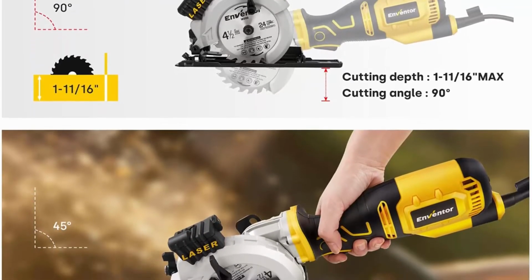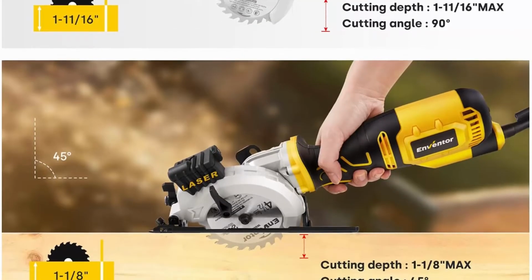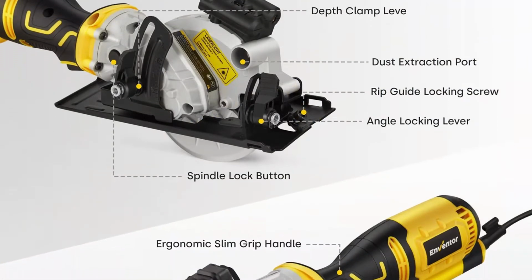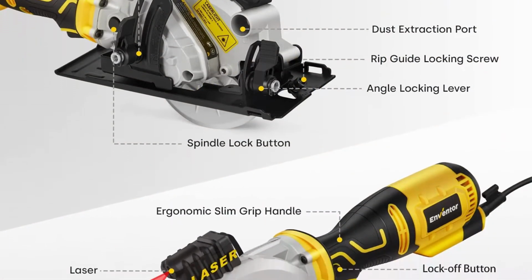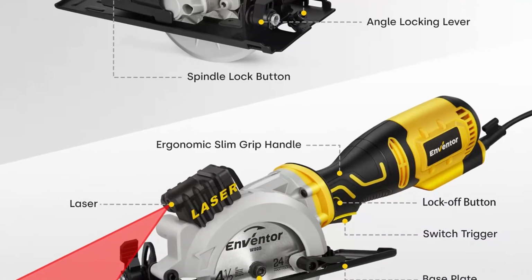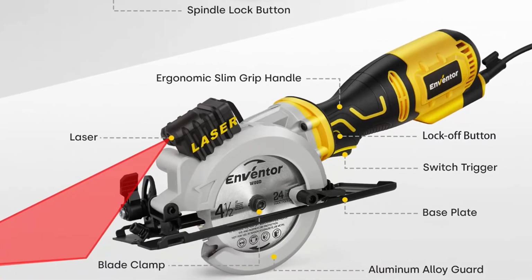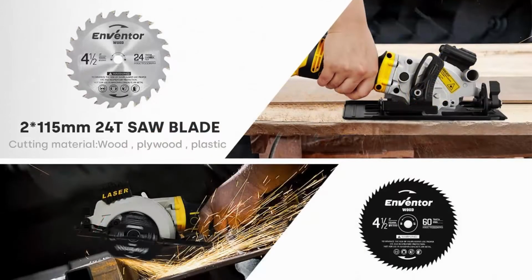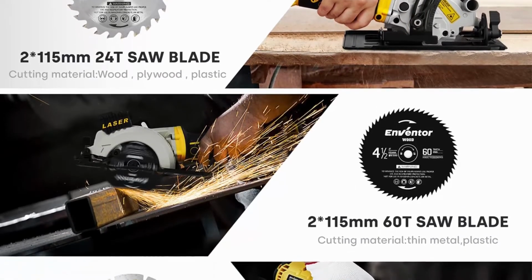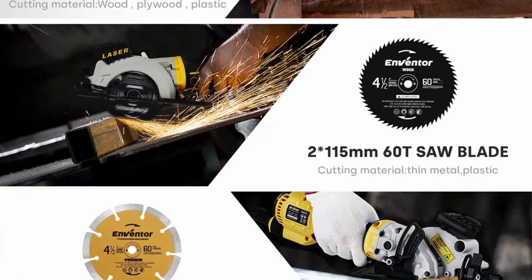Great tool for home decoration and a perfect gift for woodworking and DIY lovers. Adjustable cutting depth. The Inventor circular saw allows you to freely adjust the cutting angle from 0 degrees to 45 degrees. Cutting depth can also be easily adjusted to a max of 1-11/16 at 90 degrees and 1-3/8 at 45 degrees. The angle and depth adjustment helps you do various cuts in woodworking.